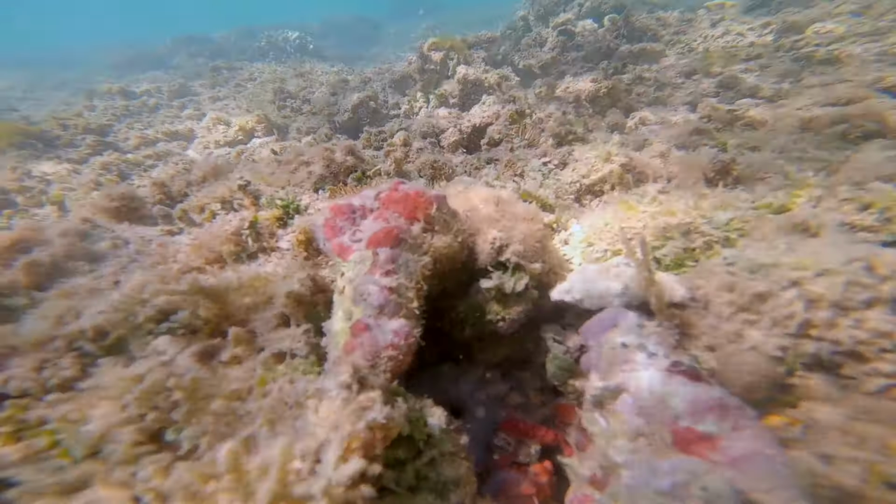All right, let's play a little game. Can you see the Tako? That's kind of hard to see on camera. What about right now? There he is. Sinks into his hole.